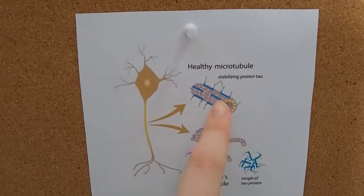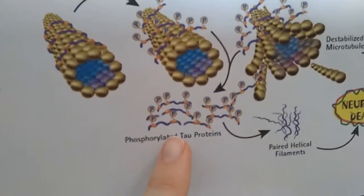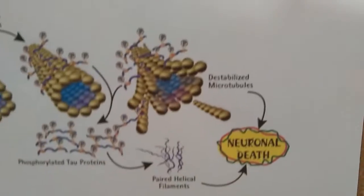And this is a way of doing a living test to see if there are deposits, because normally, with Dr. Amalu's research, we have found out that you can see these deposits using similar tests when you do autopsies. Normally, tau protein stabilizes healthy microtubules, but when phosphate binds to the tau proteins, the protein shapes change and they can no longer stabilize those microtubules, which can lead to cell death.